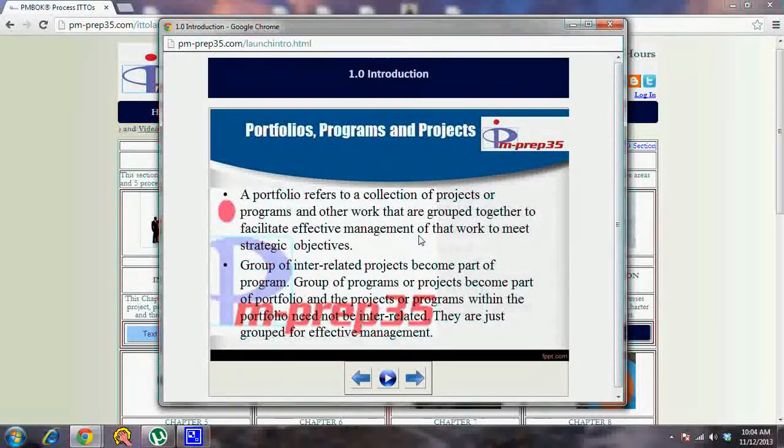A group of interrelated projects becomes part of a program. Here, the interrelationship between the projects is really important in terms of program. It's not the same case for portfolio. If it is that way, it is good, but it doesn't necessarily mean that a portfolio always has interrelated projects and programs. But at the program level, it's correct. You have interrelated projects, and that interrelated work also falls within a program. A group of programs or projects becomes part of a portfolio, and the projects or programs within the portfolio need not be interrelated. They are just grouped for effective management. This is for the portfolio management.